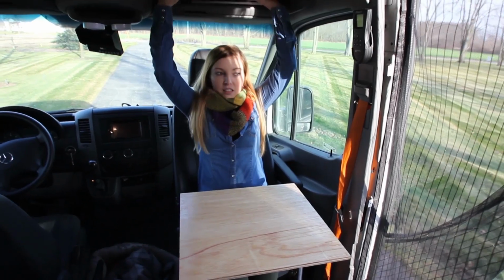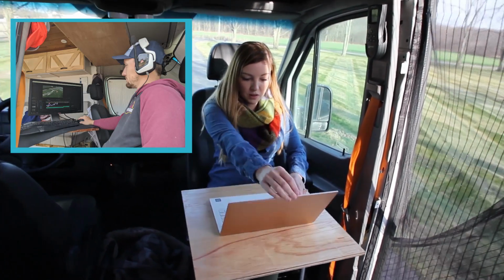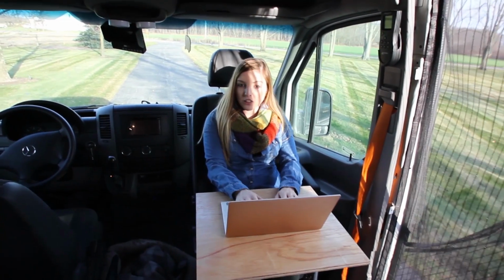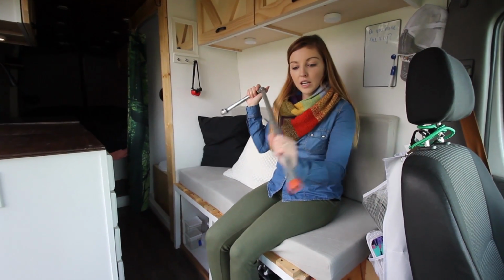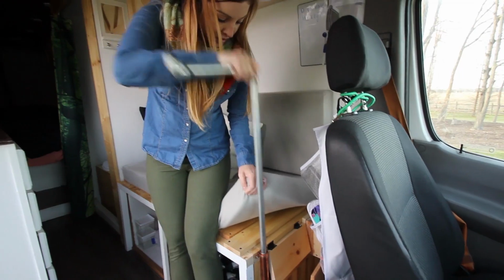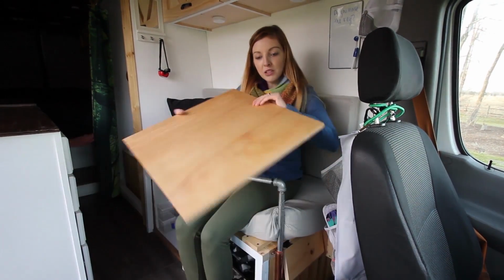It's also a nice place to work on your computer. Ken's home computer fits on this pretty well. It's also nice for eating or crafting or whatever else you want to do. The other cool thing about this table is not only can it go over at the passenger seat, but it can also be put into here and used on the bench seat.